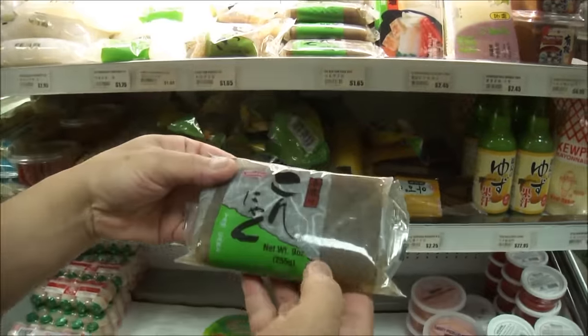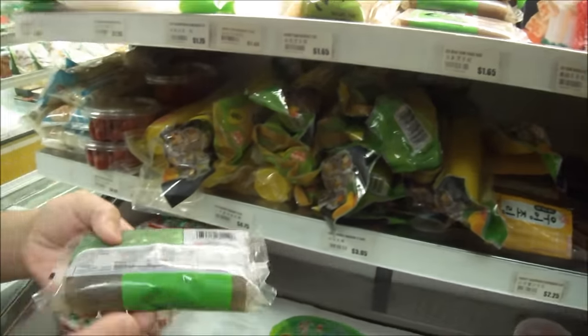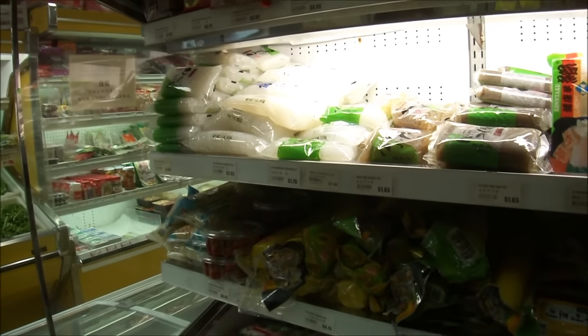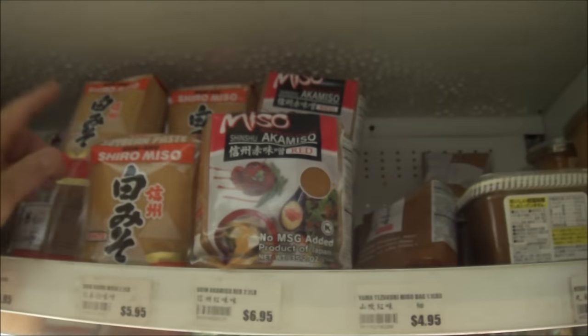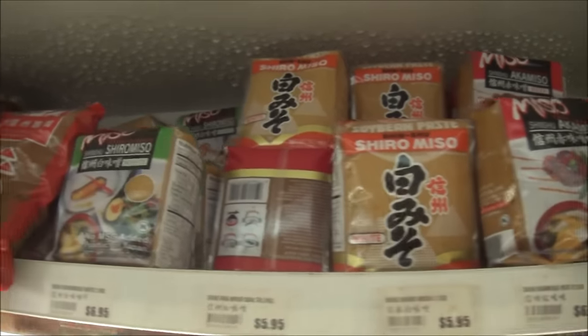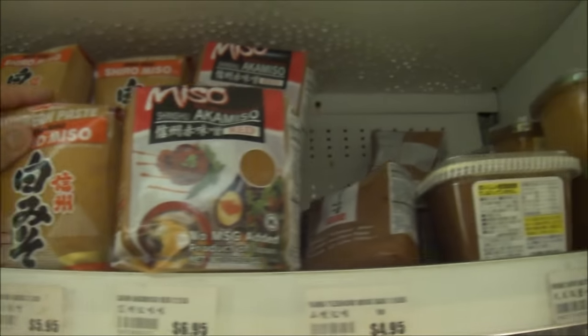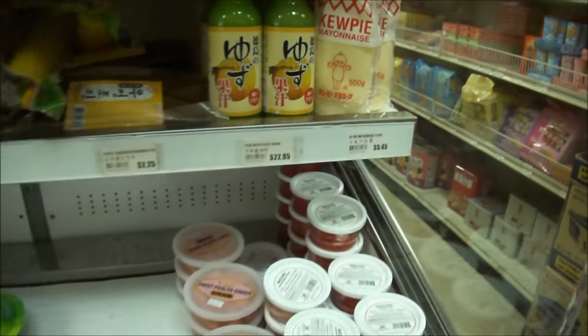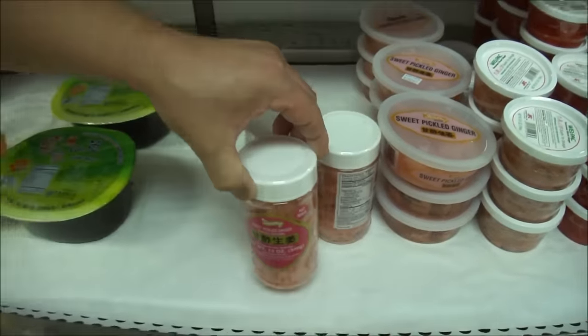This is konnyaku, yam cake. What do you use that for? This one we use for nabe ryori, which means hot pot, cooked with chicken, pork, or some kind of dish. And miso. They have shiro miso and aka miso, which means the red miso, for the miso soup. And sushi ginger. That's a necessity.